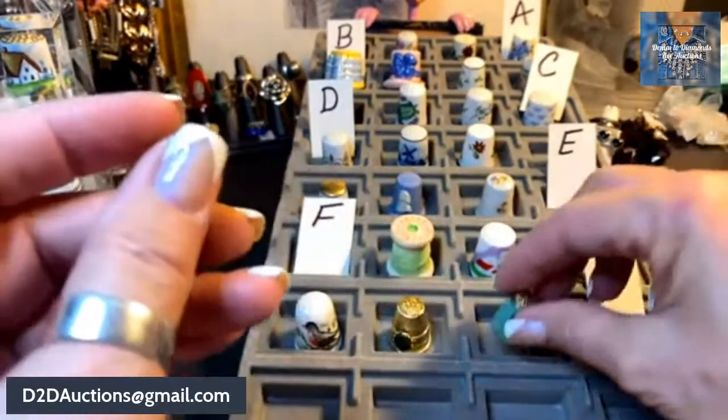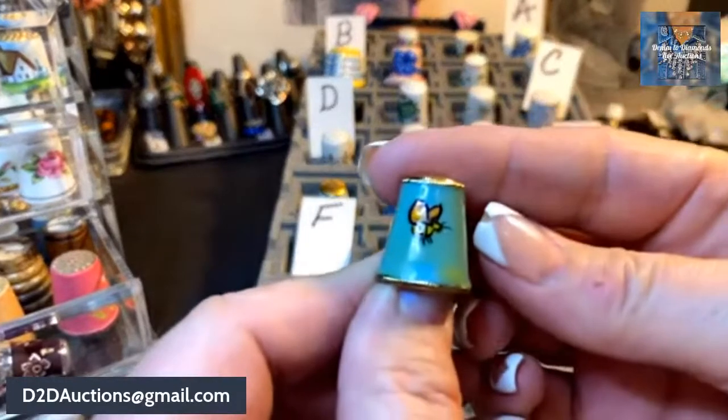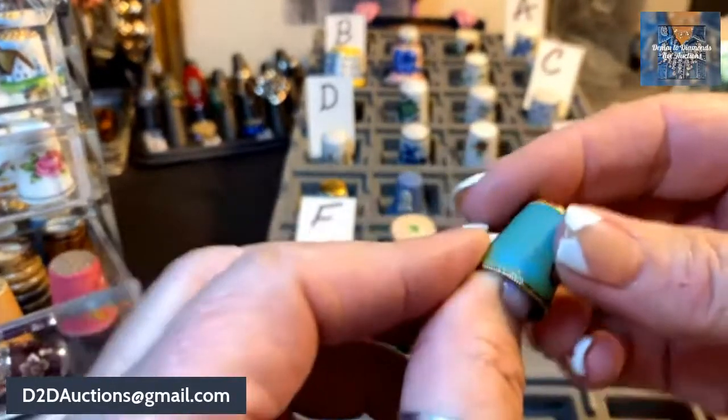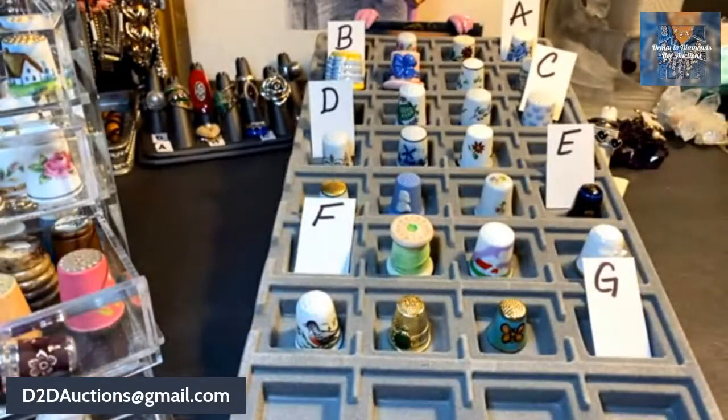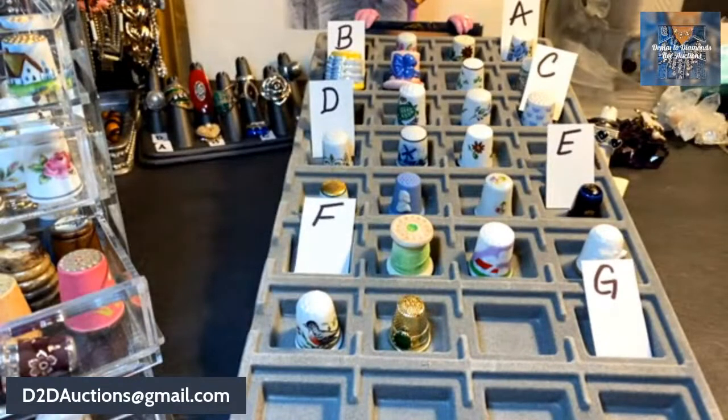We'll do him $5 on G3. He's got a little bugaboo here and a butterfly here. It feels like it's enameled. G3. Mine. Okay. You got it. I see it. G3 yours. Okay, Vanessa.